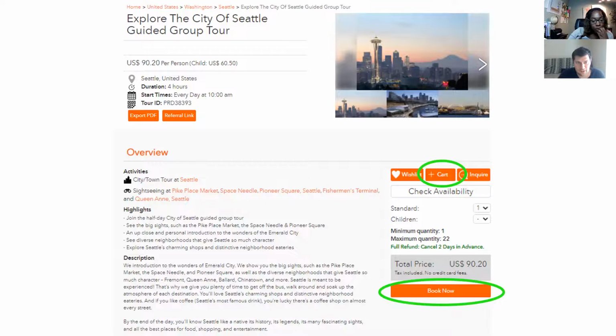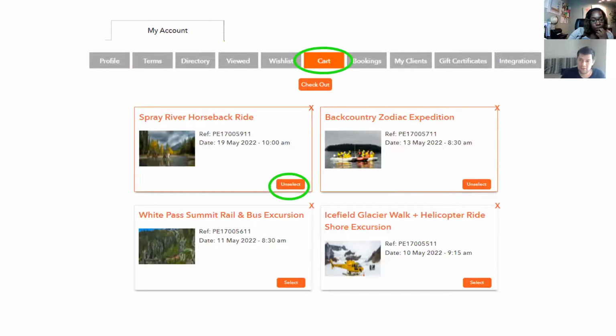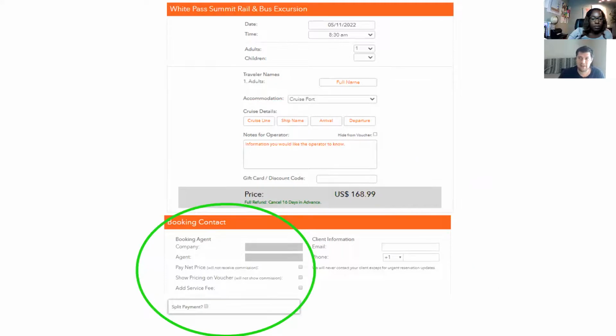If you do add things to your cart, it puts them in here in your account page. And within the account page, this cart section is how you can book as many things as you like. So you could actually book five things and a couple of transfers in one go with one credit card by putting them in your cart, coming in here and clicking select, select, select, and check out. And here's what the checkout page looks like. We've done a short scope in here just to show you what that looks like. And you can see at the top, you just put the dates, the times, the passengers, the accommodation.